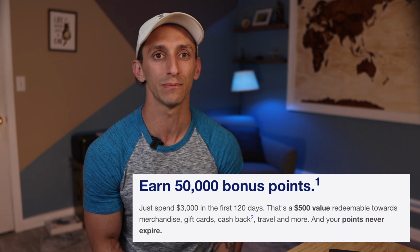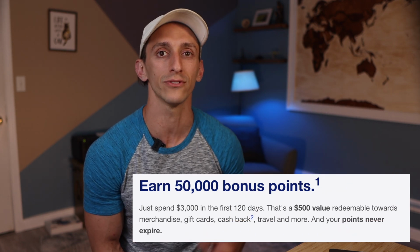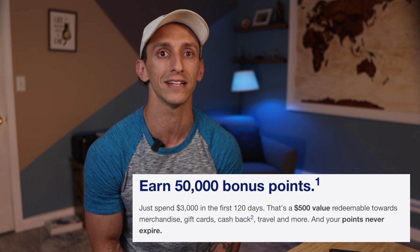The Altitude Connect has a 50,000 point bonus after spending $3,000 in the first 120 days of opening your account. This is about an extra month time frame to meet that spending requirement when you compare it to other credit cards on the market, which typically offer about a 3-month window. So this is pretty nice to see.